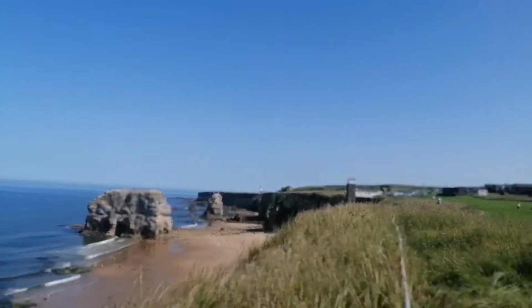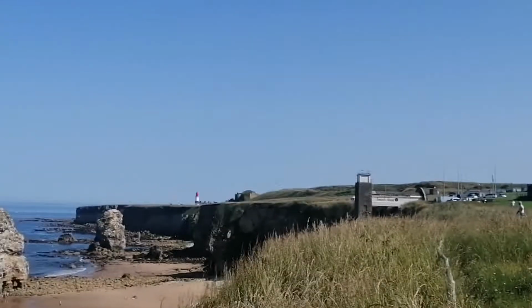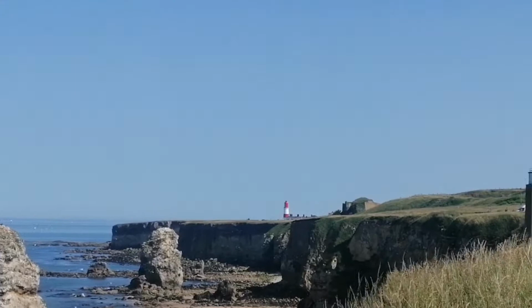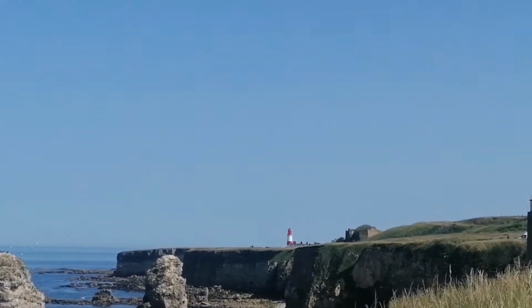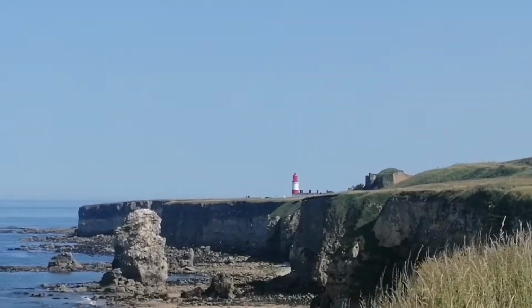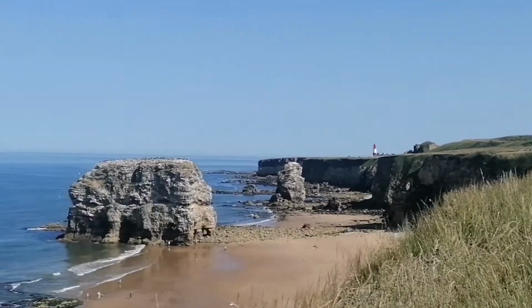Okay, so I'm just about to see the lighthouse over there. It's actually called Souter Lighthouse. I always pronounce it wrong. And actually, it's in the wrong colours if you look. It's in red and white. It should be black and white, really.